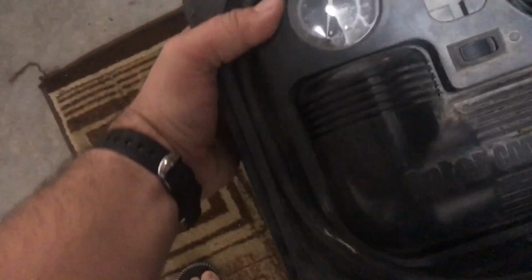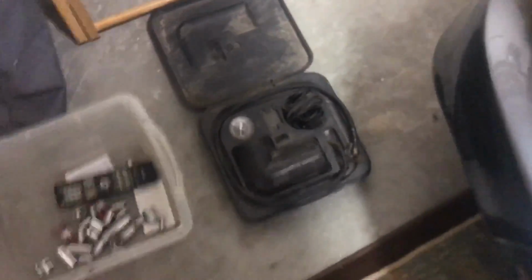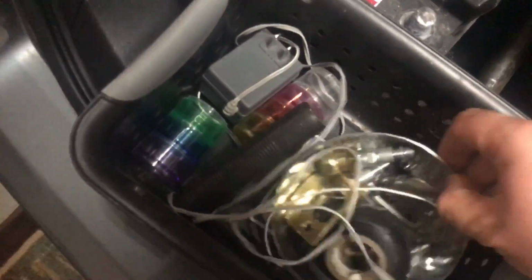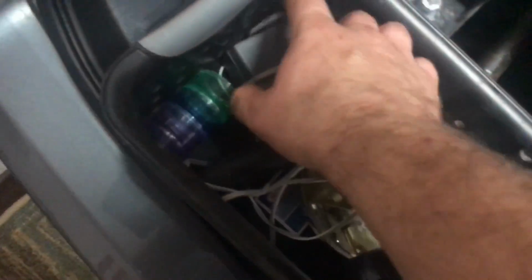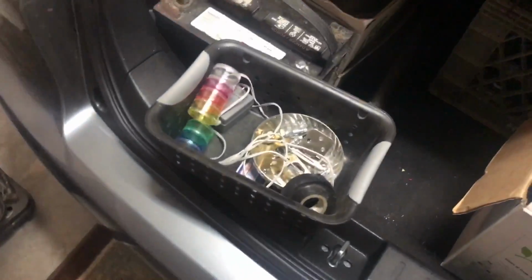But anyways, so the first thing we have here looks like a portable air compressor. Don't know if this works or not. I'll try it and see what it does, and if it works or if it doesn't work, it's going in the trash. And let's see what else we got here. A bunch of small hardware, just stuff I don't really need or have any use for. These are pill containers, I think. But a lot of small crap I need to just go through and throw in the trash when I need to throw something in the trash.